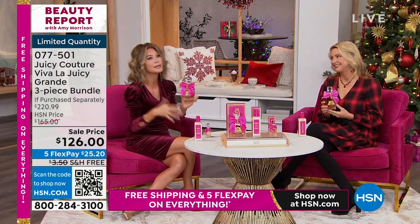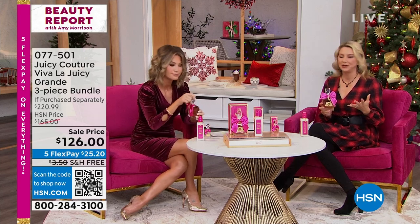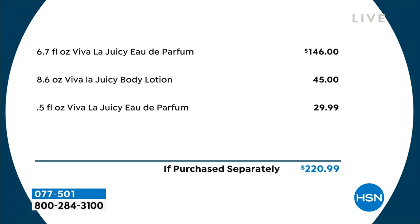The gardenia, yes, the honeysuckle, the jasmine, the berries. I mean, everybody loves this scent. They really do, Amy. This fragrance is so glamorous. The Juicy Girl, she is the life of the party. She brings couture to everyday life. And if you are ready to get your glam on this holiday season, go for it. You're going to want to jump in on this.